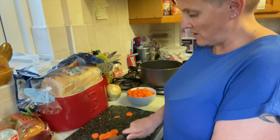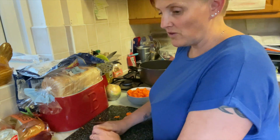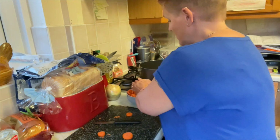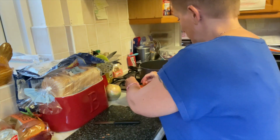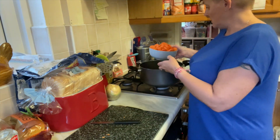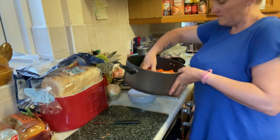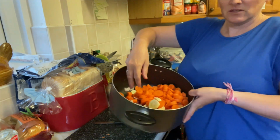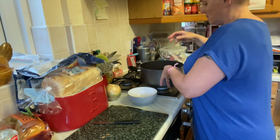Again, it doesn't really matter which way you cut them. Some people like them one way. I do find they're easier round in stews and stuff, but it doesn't really make any difference. Right, so I'm just gonna chuck them in. So I've got carrots, parsnip and onion. I might add some frozen onions as well.